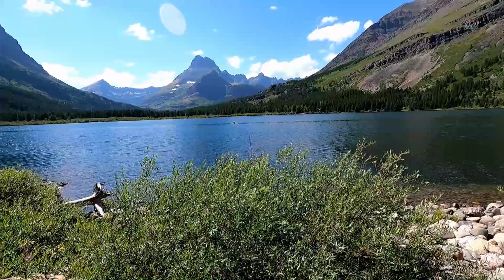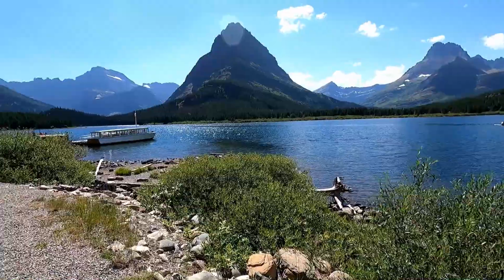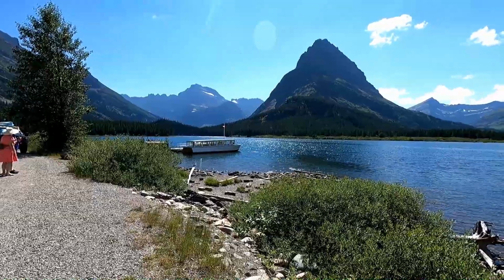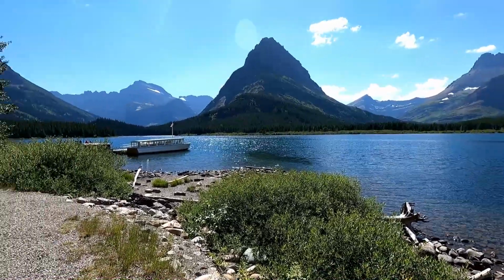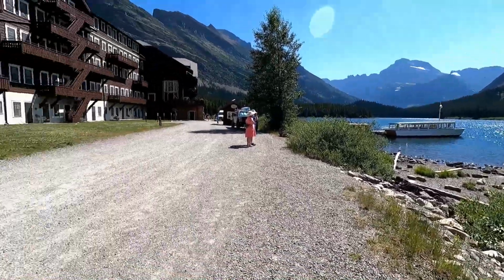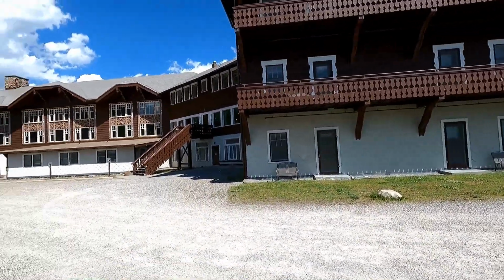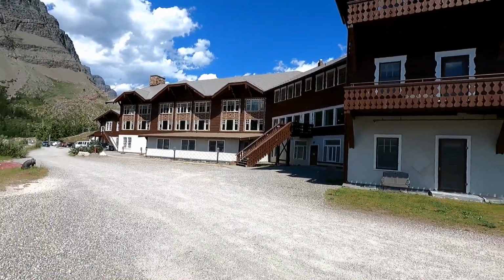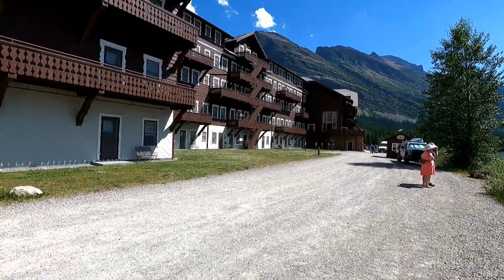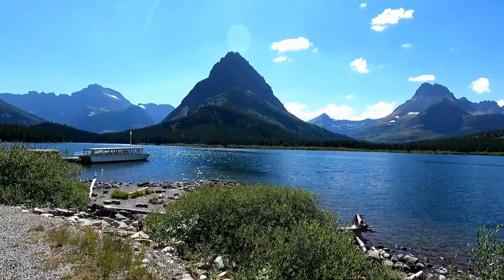The backside of Many Glacier Hotel faces Swift Current Lake. On Swift Current, they have some kayak rentals, they have a boat tour. You have a path that goes all the way around Swift Current. I think it also attaches to Josephine. And then the rear of Many Glacier, the windows open out to the lake itself. They give wonderful views. We've been in those a few times, and it's just wonderful even to wake up in the morning and look out upon that.